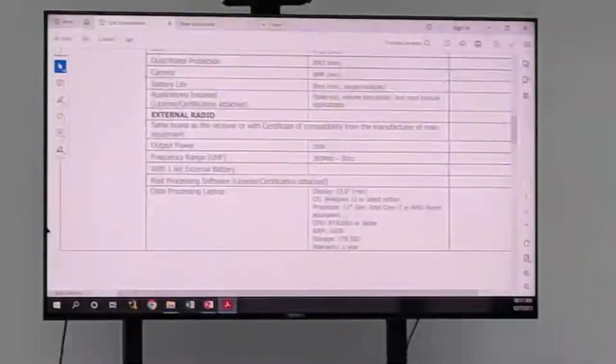Data processing laptop: screen inches minimum, OS Windows 11 or latest edition, latest generation processor, i7 or equivalent, RAM 16 GB, storage 1 TB SSD.